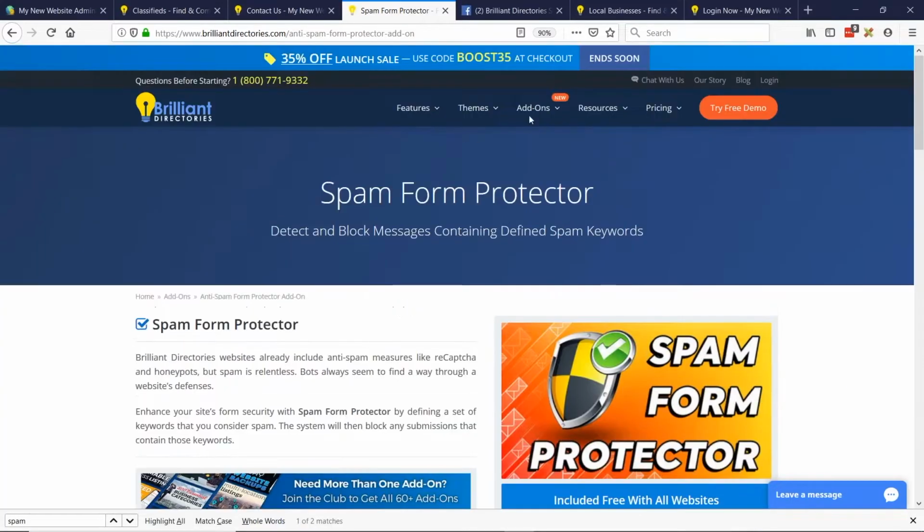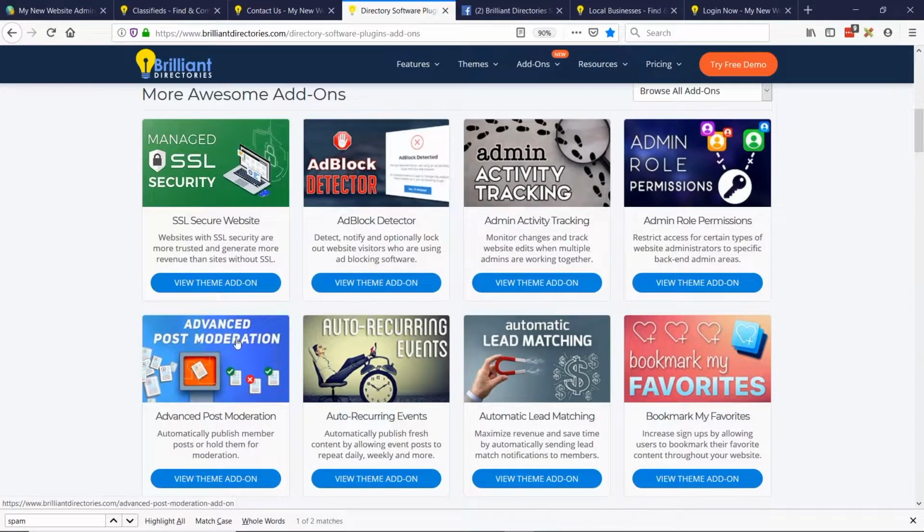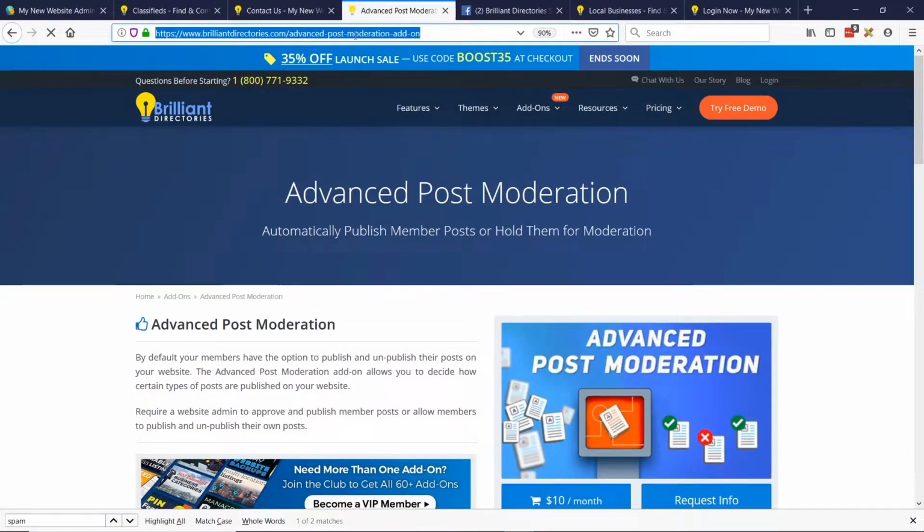First, before we start, I guess since I'm in the add-on section here, let me share a link to this. Advanced post moderation. So if you're a member of the VIP Add-ons Club, you have all these new tools and gadgets. So if you want to moderate your members' posts, like every time they post an article or a coupon or a job, we had these funky workarounds where you have to edit the form and take away all this stuff. So we've actually created an elegant solution.